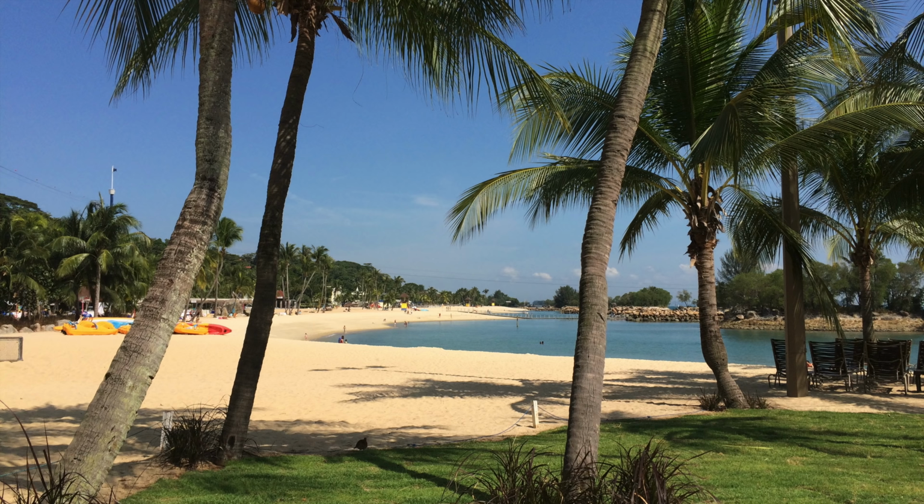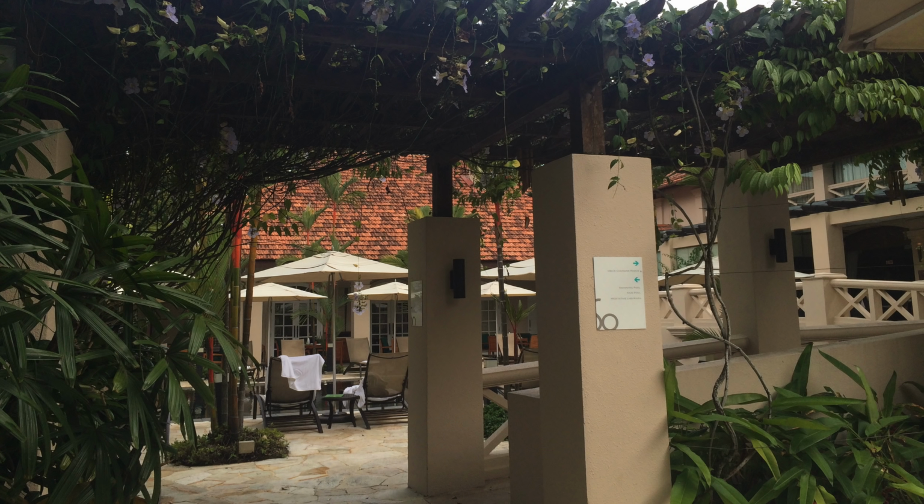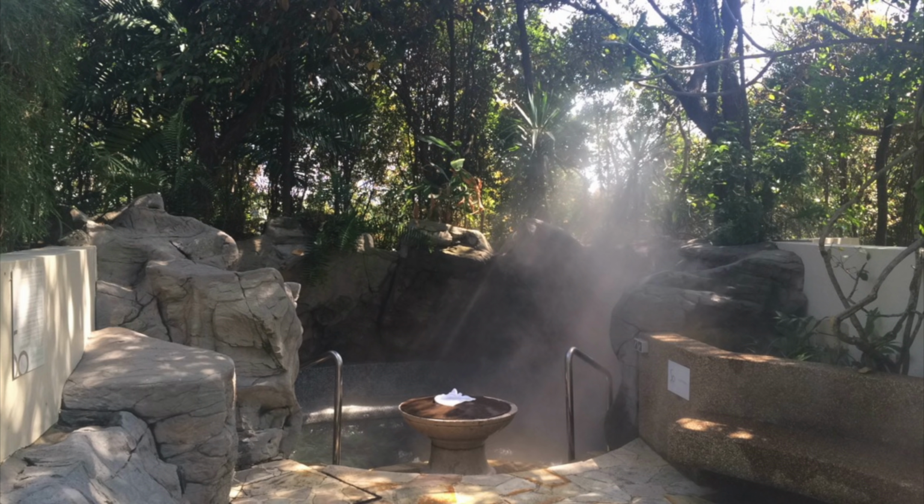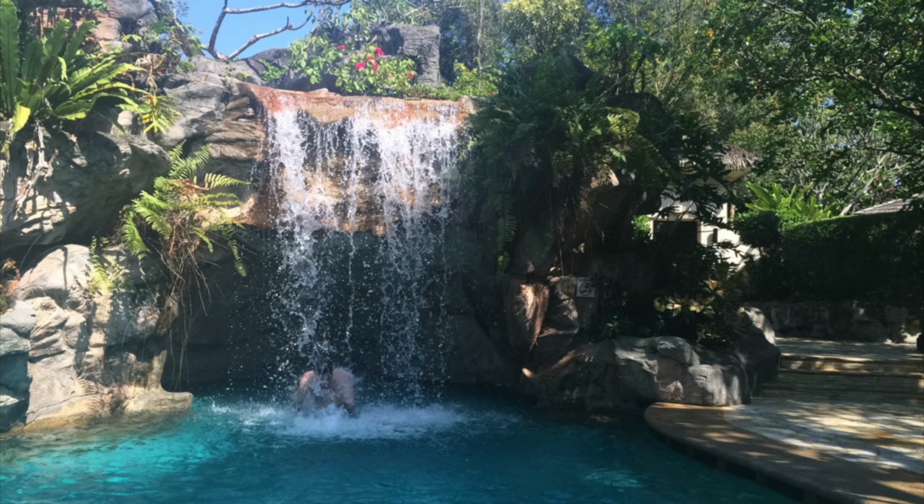There's a spa that I always go to when I'm in Singapore, and it's called So Spa in the Sofitel Hotel. It used to be called Botanica Spa, but they changed that. But it's quite exclusive. You have the mud bath, you have a waterfall. We have a couple's massage booked. After that, it's time for some adventure.